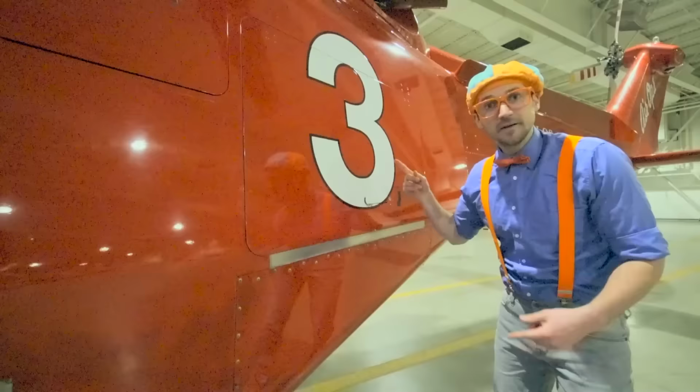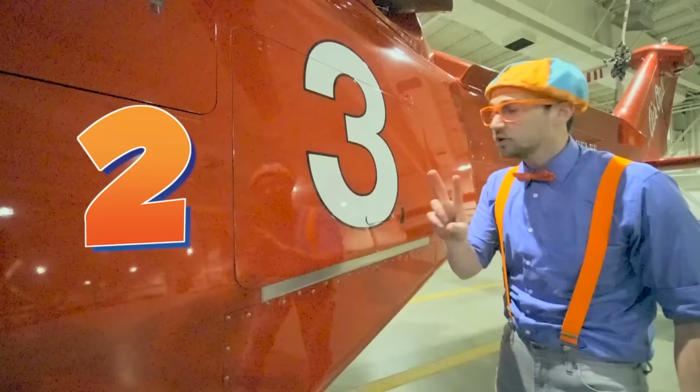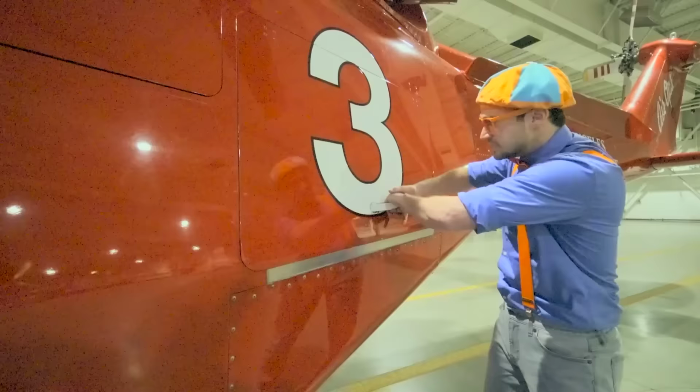Yeah, this is a number. 1, 2, 3. The number 3. Wow. Oh, let's open this up. Whoa, check it out. That's a cargo compartment. It's pretty dark in there. Come on.